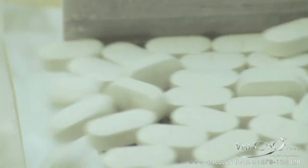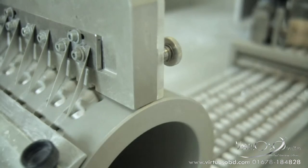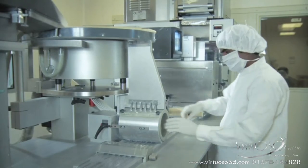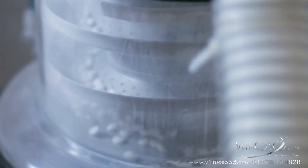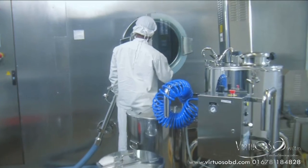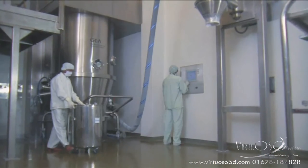Oral solid dosage plant for tablets and capsules has been approved by the UK MHRA. This UK MHRA approved facility is equipped with high-tech equipment together with state-of-the-art operational systems that enables to produce quality pharmaceutical products comprising a large number of tablet and capsule formulations.